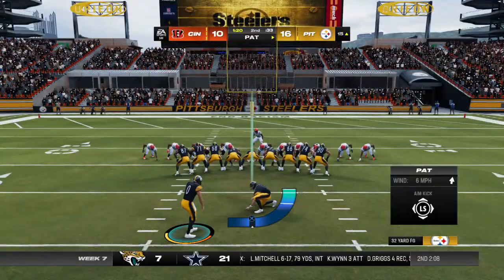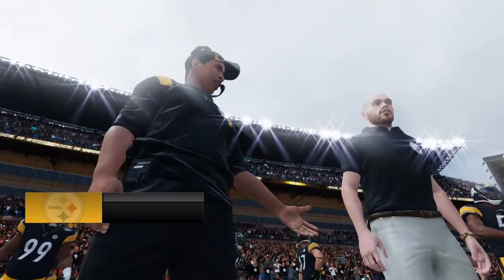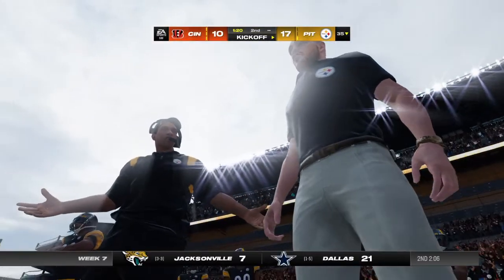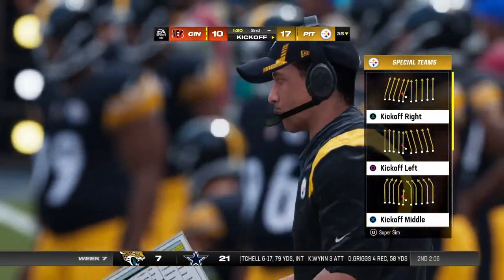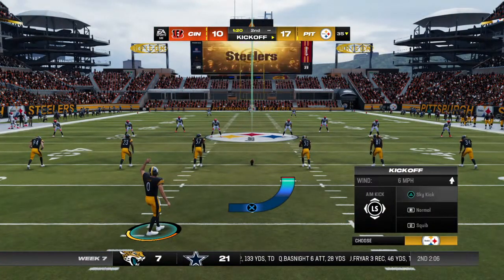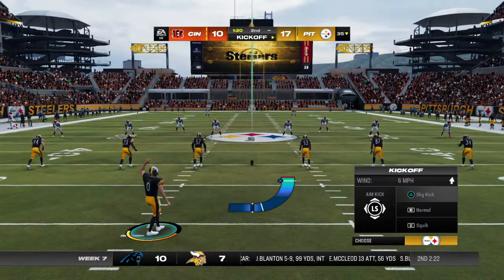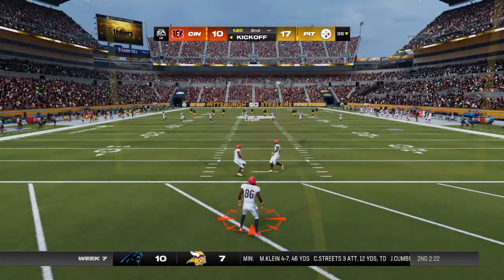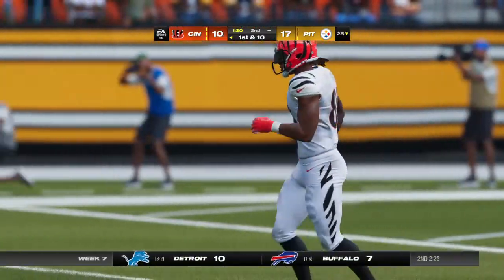Extra point attempt to follow here. He's got it as they go up by a total of 17-10. So that drive in total 8 plays, and it ends with a 1-yard touchdown run. The kickoff unit is out on the field, and they will send this one away. And the returner down to a knee, and this will come out to the 30-yard line.